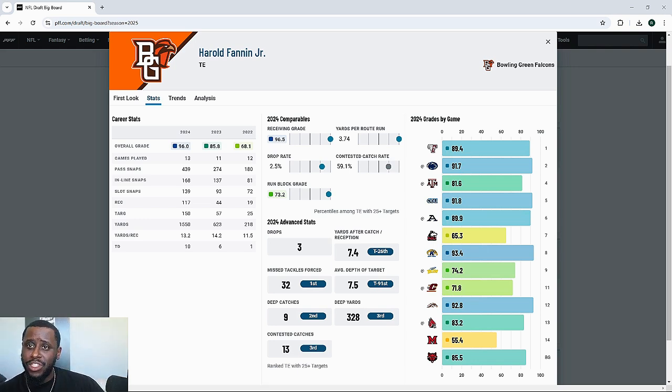Now, first things first with this kid is how I heard about him. I've already done a Colston Loveland video out of Michigan, and I've also done a Tyler Warren video out of Penn State. I heard of those two names, and I'm like, oh, those are the bread and butter, that's all I've been seeing, that's all I've been hearing. And then I saw Bowling Green, I'm like, whatever, all right. But even though that's how it usually goes, the third tight end is usually the guy that ends up being the greatest, the fifth tight end, whatever it means to be. Harold Fannin Jr.